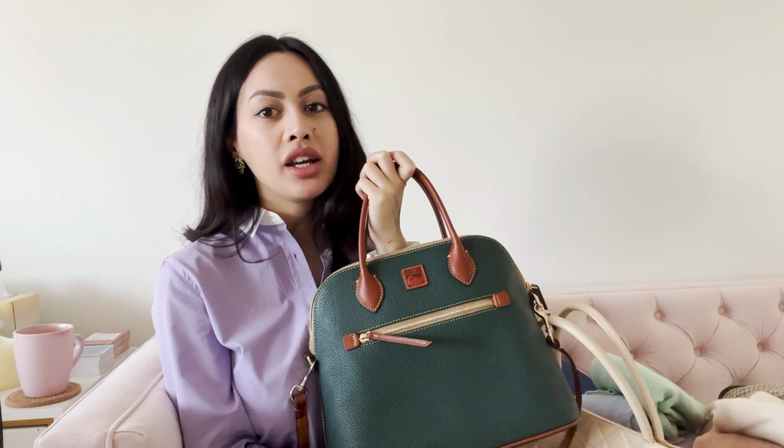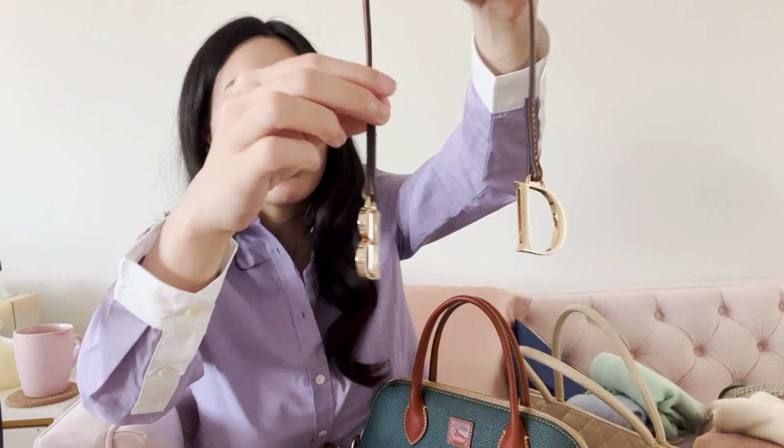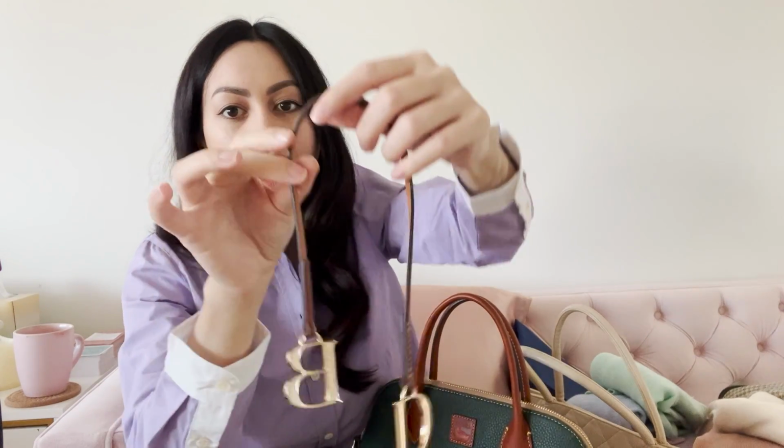Dooney and Bourke, I really want to have a whole collection of this. I want to buy all the gifts for my girlfriends from Dooney and Bourke from now on because their quality is insane. Even their keychains are so stunning and beautiful. It says Dooney on the inside, the leather. I feel like $1,000,000 with this bag.